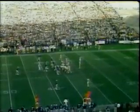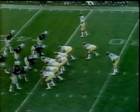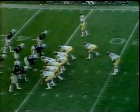Gain of 13, 1st down. I'm really impressed with this young man. He's done an outstanding job in many categories today. He's a fine receiver. He's an outstanding punt returner. And he's a great runner when he gets his hands on that football in the backfield. And he'll run inside, too.